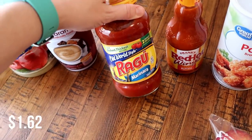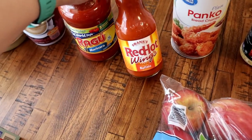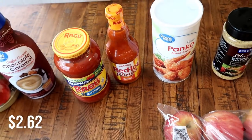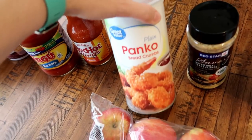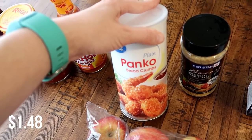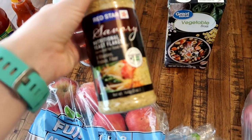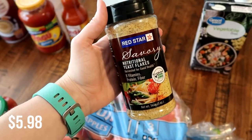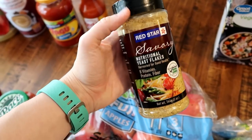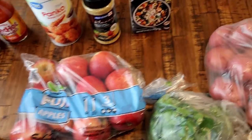Got some marinara sauce. This is for the grilled chicken sandwiches because we like to dip the sandwiches in marinara sauce. It's amazing. Also got some more wing sauce. I was totally out. That's for the buffalo chicken wraps. Some panko breadcrumbs. This is for the panko coconut chicken tenders as well as the wraps. And then I got some nutritional yeast. So this is for the quinoa beef taco mix. It called for a tablespoon of nutritional yeast, which I've never tried before. So I'm excited to see what that's about.